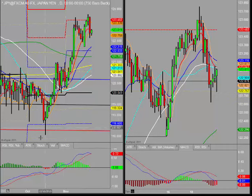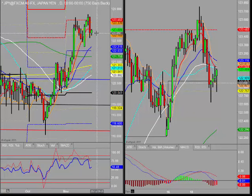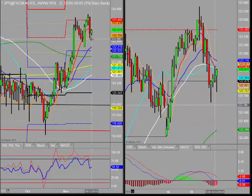Dollar yen double topped yesterday. We've put that in with some divergence, but at the moment it's having a bit of a recovery from that. But it did again put a pivot swing in, so a break of the lows would be a confirmation of that move, and could see us coming back possibly towards that 21.